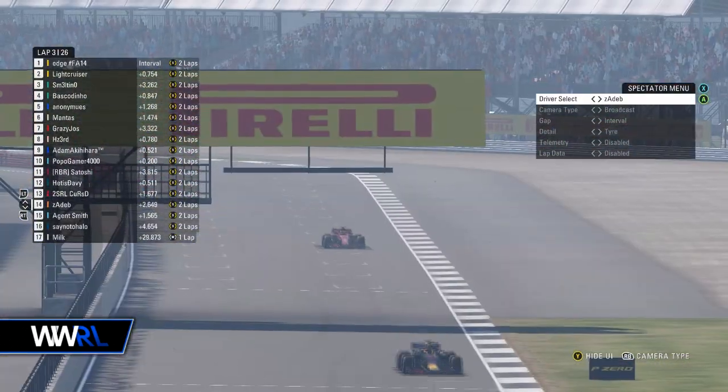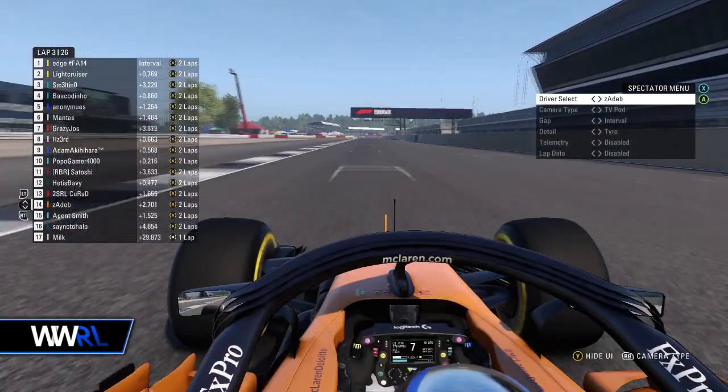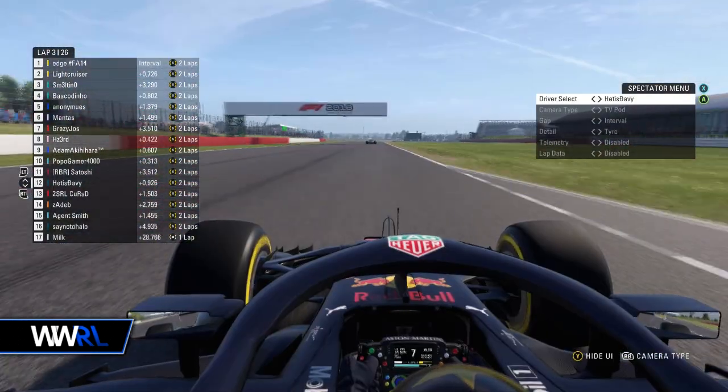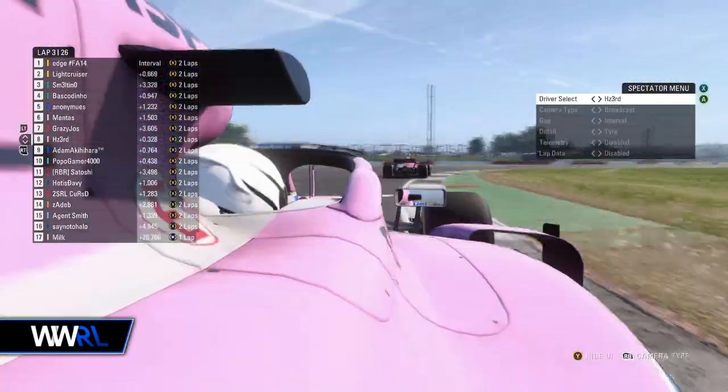I have to have a look. I have to have another look on the replay cameras. But Zerareb losing out big time there. And Hettis Davy getting away with that contact.